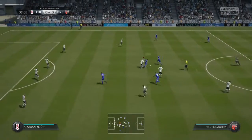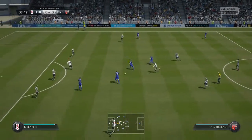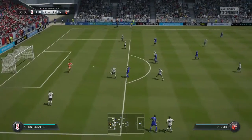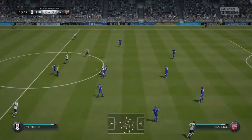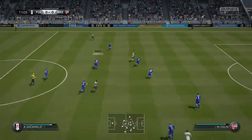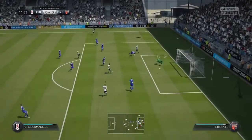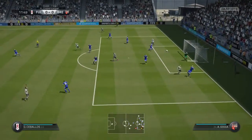Dear me. Oh, they're playing really quick football today, actually. Oh my, he just did me there. That's a very, very tame shot and a very easy save for Lonigan. Mbolo plays it into Kemri. Make the run, Kranjčić. Lovely. Come on, Kranjčić. Hit it! That's a really good save by the goalkeeper once more.